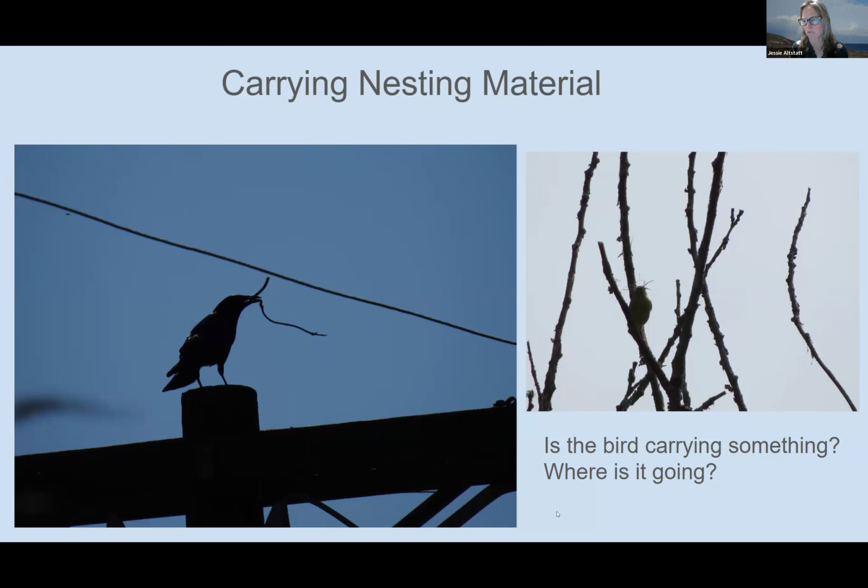Sometimes, though, before serious nest building happens, there'll be some type of courtship behavior, which I'll mention also in a second. There'll be birds presenting each other with sticks. There'll be a bird flying around. So just because it has a stick doesn't mean that the nest has already been made, but it's definitely an indication that things are heading that direction.